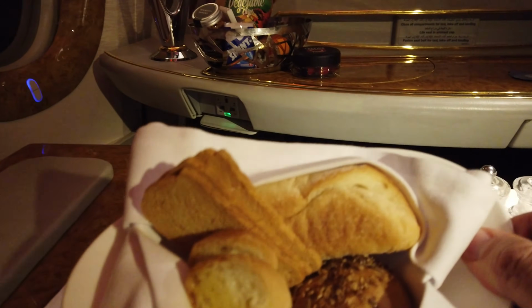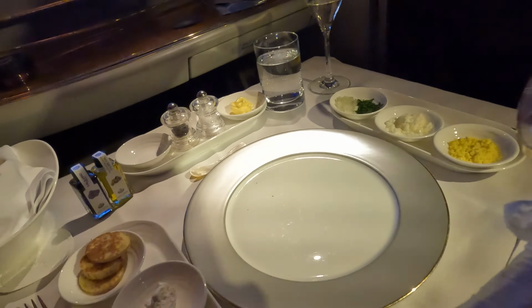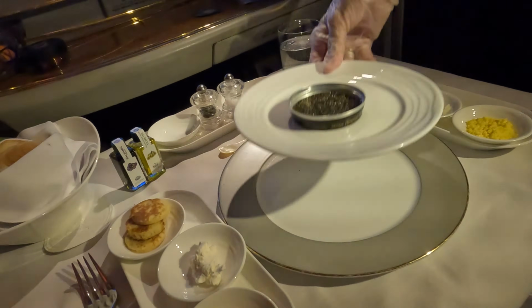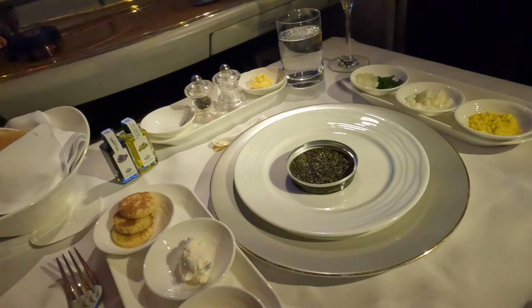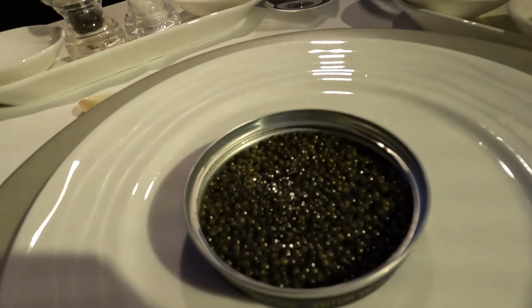They then served a big bowl of bread, along with the caviar to go with the Dom Perignon. This is only my second time eating caviar. I gotta say, this boy from Parramatta thinks they taste like fish eggs. Not bad, just a little salty.